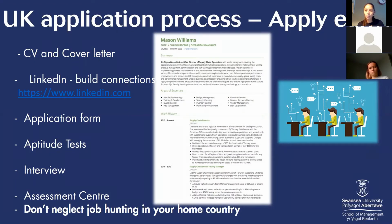We've also got a new platform called Shortlist Me, which is useful because you can actually go on that and practice your interview techniques, and you actually get a bit of a summary with feedback on how you could have improved on specific interview answers. So that's another useful resource that we have for you.